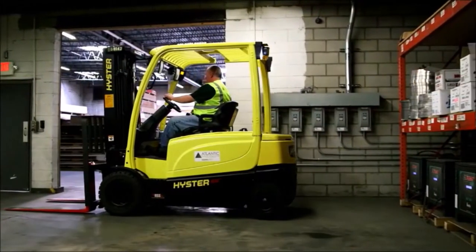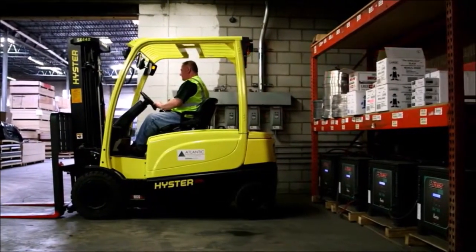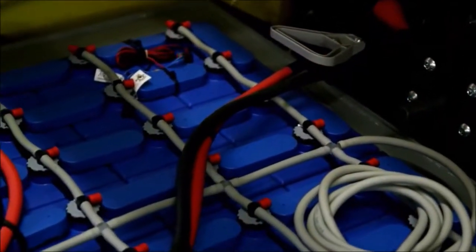They save us money on repairs and maintenance. They save us a lot of money on the propane. We burn $3,000 a year on the propane tanks. That savings is realized on each and every one of them.